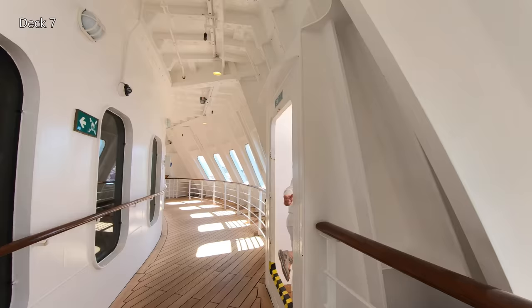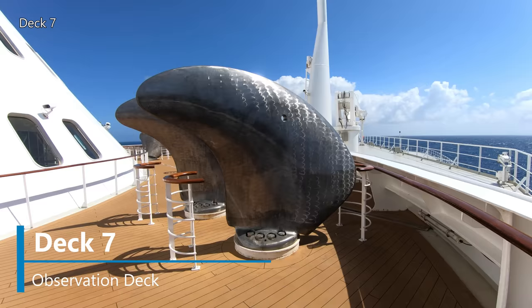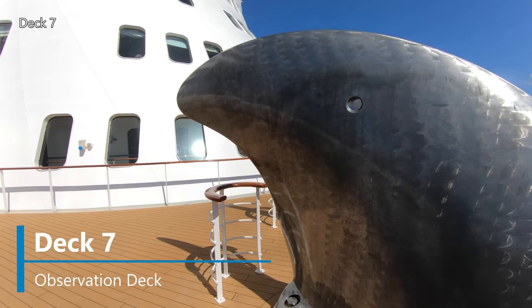At the front of the promenade here is the entrance to the observation deck. These are actually giant propeller blades that are being displayed like sculptures.